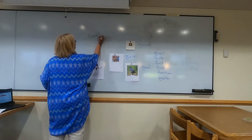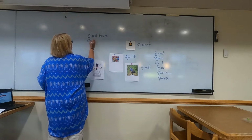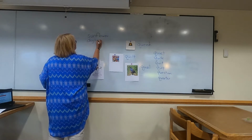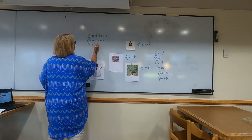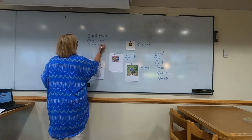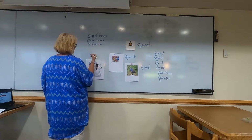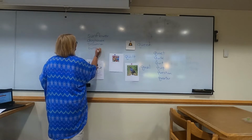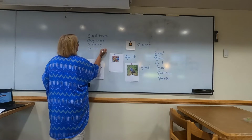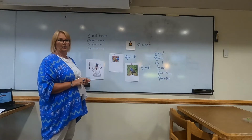Sunflower, doghouse, snowman. Oops. Kind of got my O and my W there together. Snowman, butterfly. I wonder if you can come up with your own compound word.